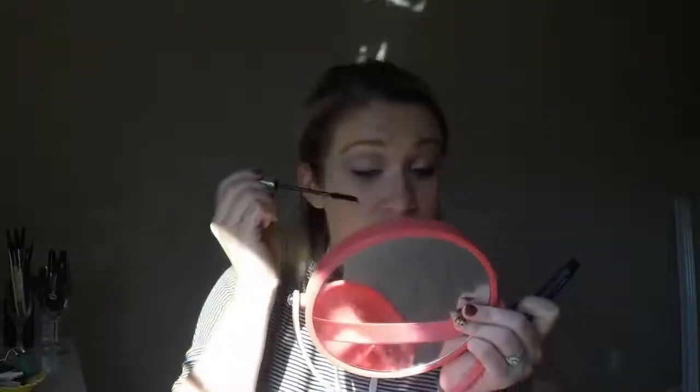Always, always, always, if you want to look awake, do your lower lashes, because that's really going to give you that doll doe-eyed effect. I don't like a lot of mascara on my lower lashes, though, so I do take off everything on the wand, basically, and just coat my lower lashes.